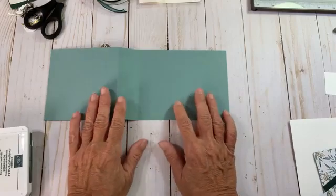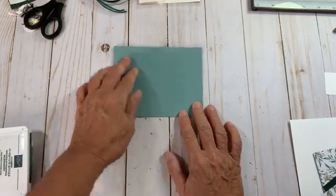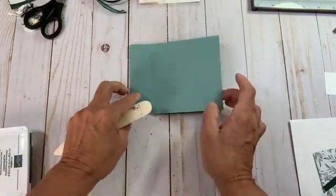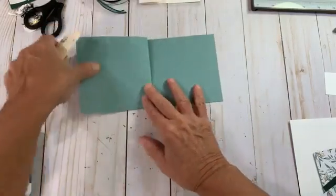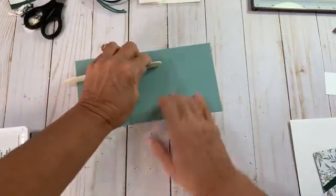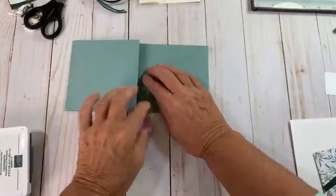Okay, so again, 11 by 4 1/4, scored at 5 1/2, 6 3/4, fold it over in half at the 5 1/2 score line. Let's go ahead and get our bone folder on this now and really fold that down, okay? And then fold it back on itself, okay? And then use your bone folder right here. Okay, I'm even going to turn it over and get these sides just so that I can get it as flat as I absolutely can. And now in here, that's going to be fantastic.